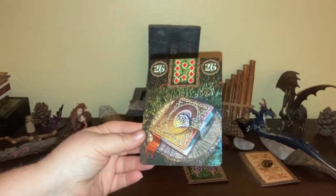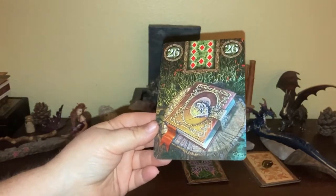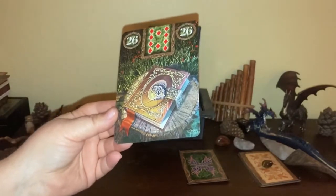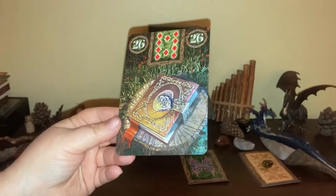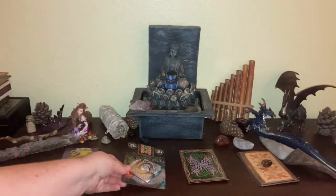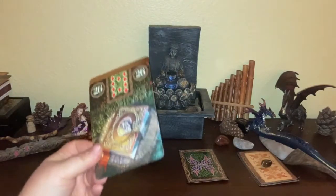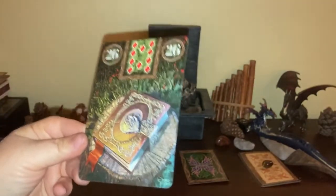It can mean maybe you're heading to school, or you're learning something new about a job, or you're just learning something about people in general. Maybe it's someone that you need to learn something from or have learned something from. Considering this is the first card of the Lenormand story, this is where you're starting. This is something that is kind of where you are right now.